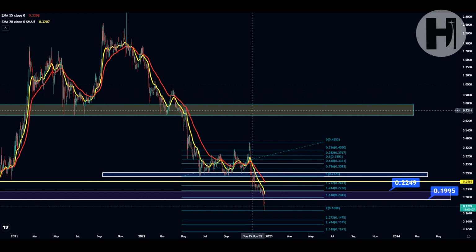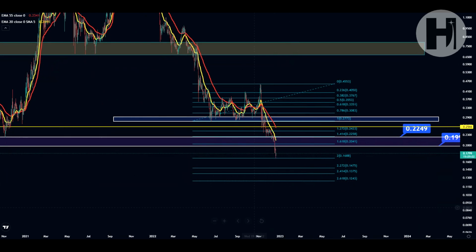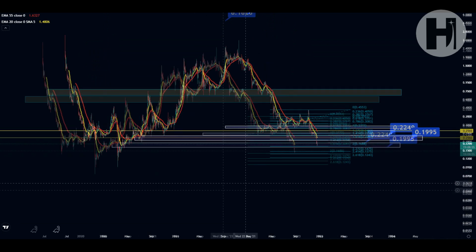And that's when I think we're going to see our altcoins flying. Until then, dollar cost averaging, staking, and learning about the economy and how money works. That's the best that we can do for now.